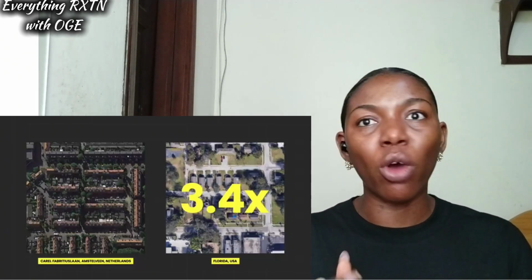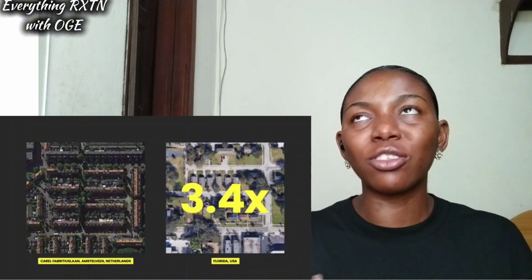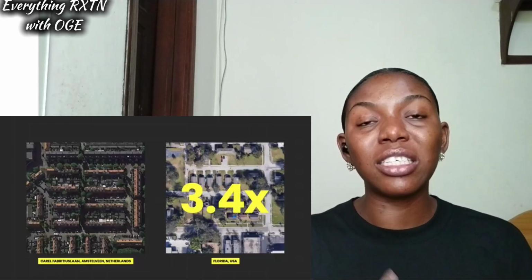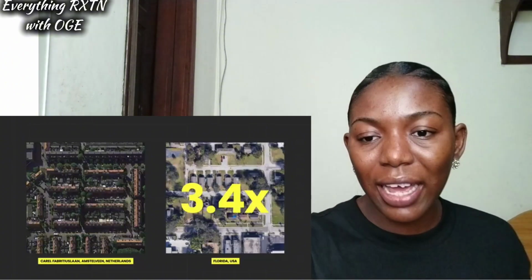The cars are functioning properly, the bikes are functioning properly, there is traffic calming, there are all of these things put in place just so that it is more convenient, stress-free, and more organized.